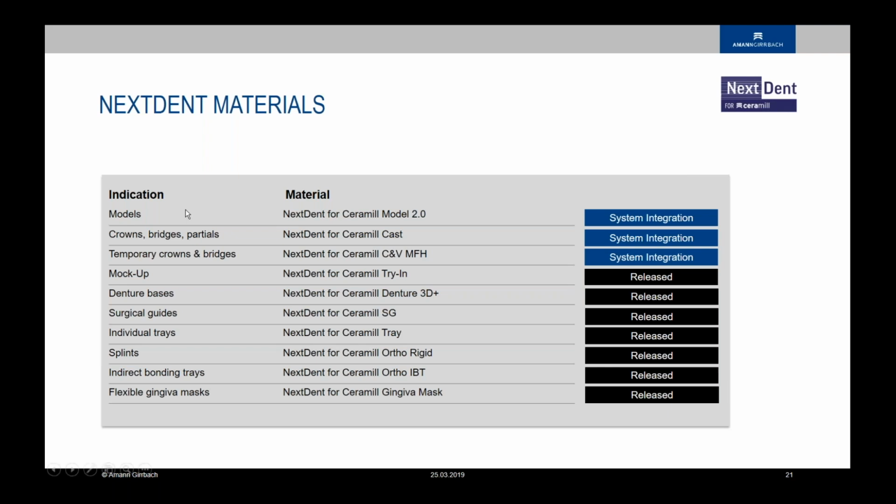At the moment, three materials are integrated. That means models, crowns and bridges, and temporary crowns and bridges. Crowns and bridges, partials with the cast material, models with the Model 2.0, and the temporary crowns with what is called the crown and bridge material, multi-filled hybrid, MFH. It's a short name, MFH, multi-filled hybrid. This is like a composite, and you can use it for temporary crowns and bridges. These three materials are integrated.